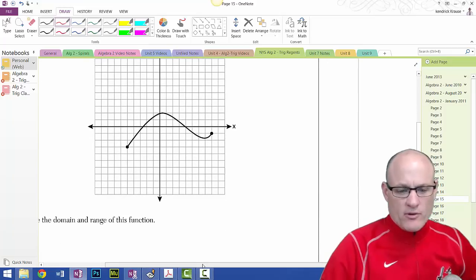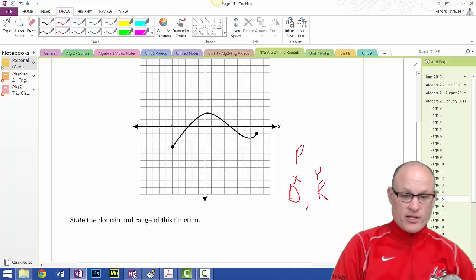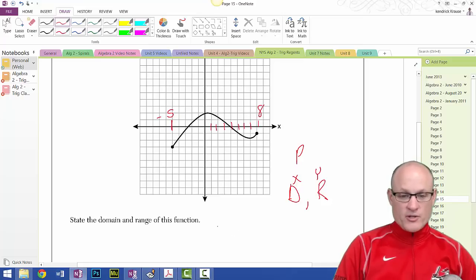All right. Domain and range. Remember this, kids. Domain, range, x, y, alphabetical. So the domains are the x values. So the leftmost x value is 1, 2, 3, 4, 5. That would be negative 5. And the rightmost is 1, 2, 3, 4, 5, 6, 7, 8. So the domain is -5, comma 8, or -5 is less than or equal to x is less than or equal to 8.